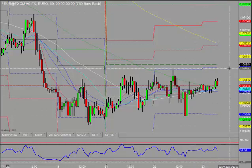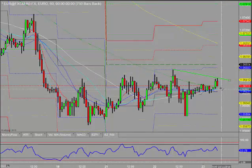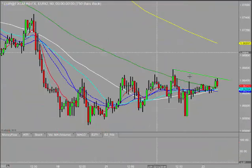So, as I say, really for me, a break of maybe these highs here, between here and here, now this current candle, could see us on for the weekly pivot, R1 weekly pivot sort of territory. So would be watching for that. Okay, sorry, I'll just come back to that actually.